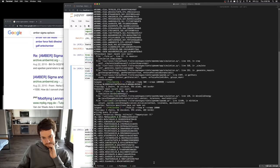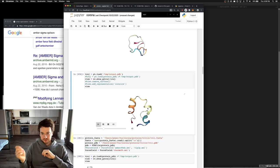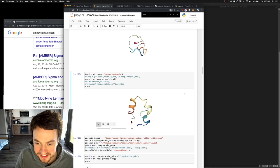Can't believe we actually did this experiment. Oh look, it doesn't move at all. Wow, that's a cold protein. Look at that cold protein. Wait, it's moving? Why is it moving? Doesn't this protein know about absolute zero?